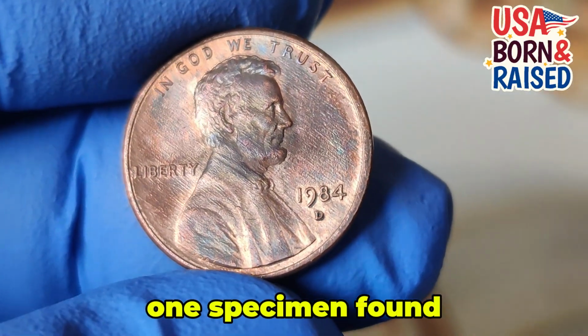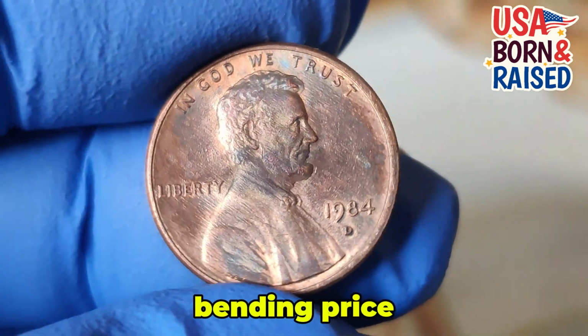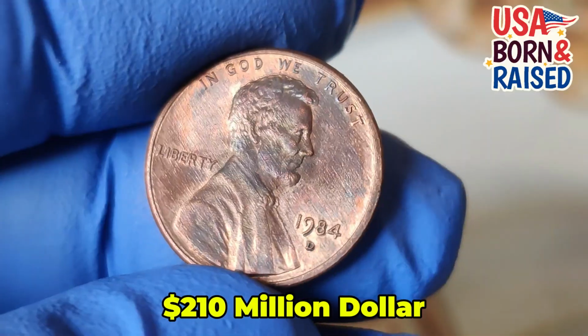One specimen, found in untouched, flawless condition, would later go on to sell for a mind-bending price. Chapter 3: The $210 Million Penny.